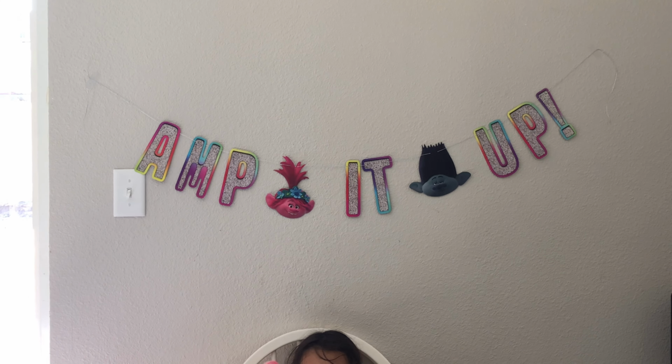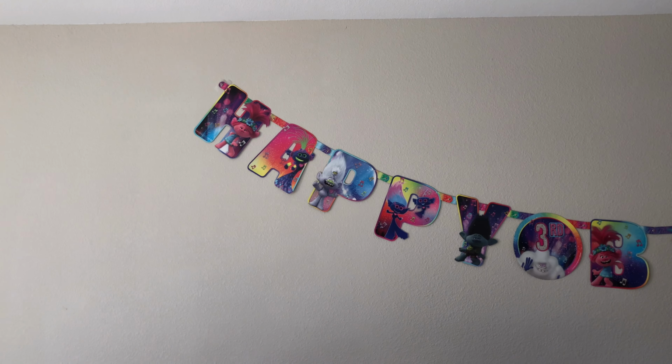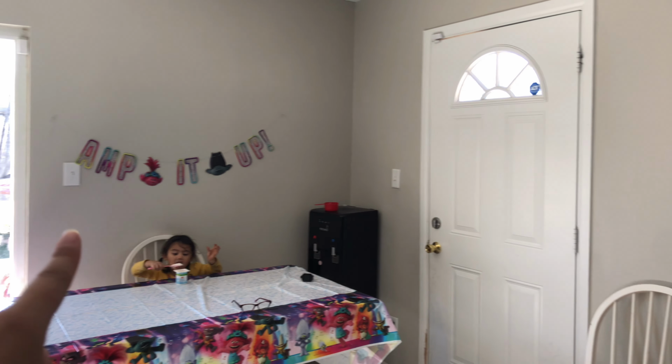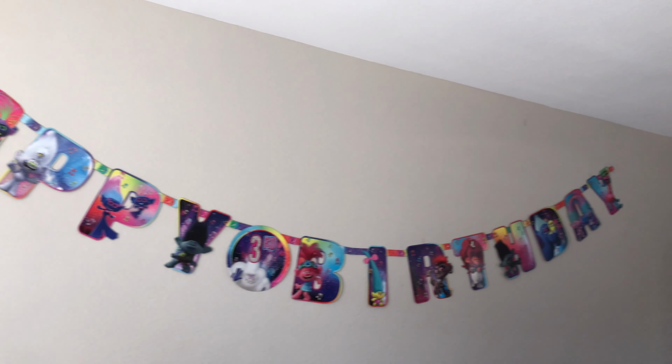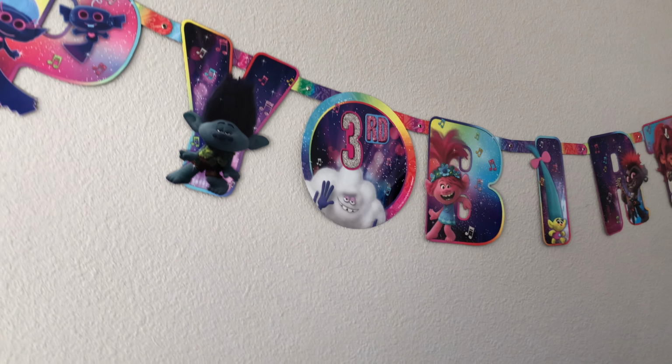I have the Amp It Up banner, and then I have the tablecloth, of course. And I just set the chairs aside here because I didn't really like having them there. And this huge happy birthday banner. I remember before when they would look like this when I was growing up, and now they're so huge. This takes up half of my living room. That came out super cute, and then it's custom too, so you can put the age.